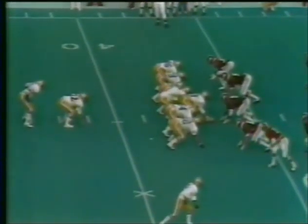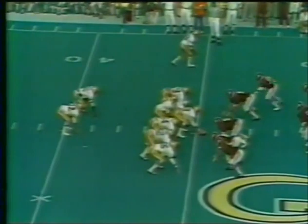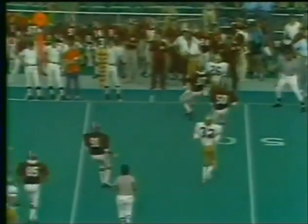Double wide right. Kelly gets it off under pressure, and it is incomplete. 2nd down 10. Run it up the middle. It gets 2 yards. 3rd down and 8 from the 45. Throws it away. Bad pass.